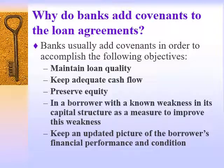Now, banks usually add covenants in order to accomplish the following objectives: to maintain the quality of the loan, to keep adequate cash flow, preserve the equity that the borrower may have. In a borrower with a known weakness in his capital structure, a covenant can be used as a measure to improve this weakness, requiring, for instance, a certain level of working capital is oftentimes one of the requirements. And to keep an updated picture of the borrower's financial performance and condition.